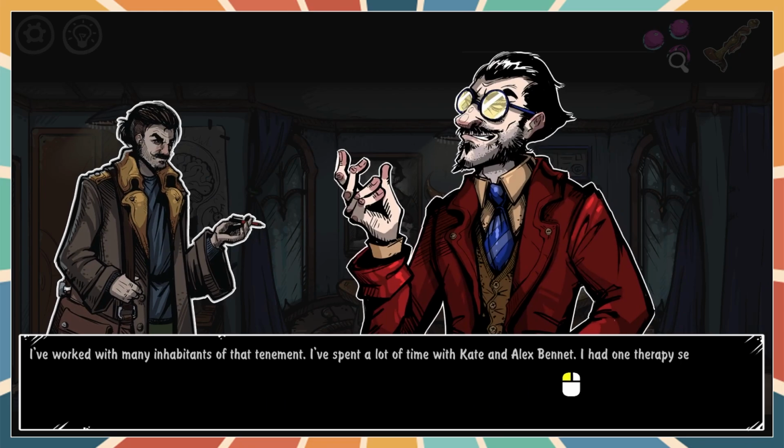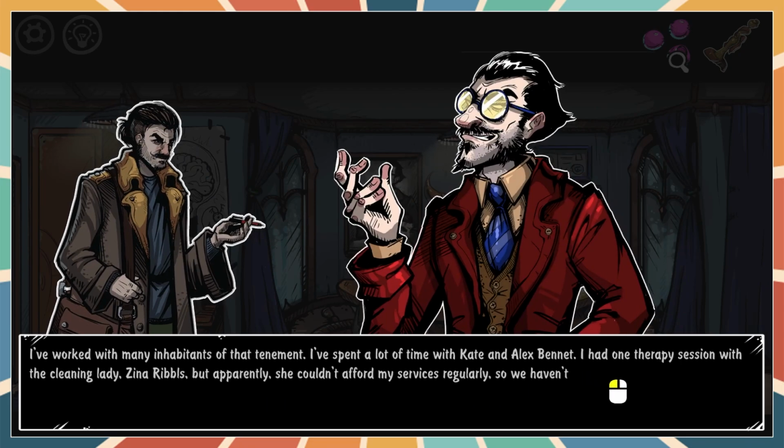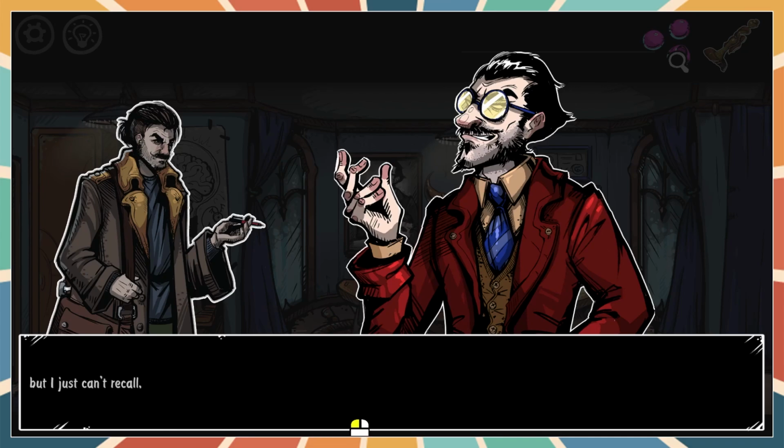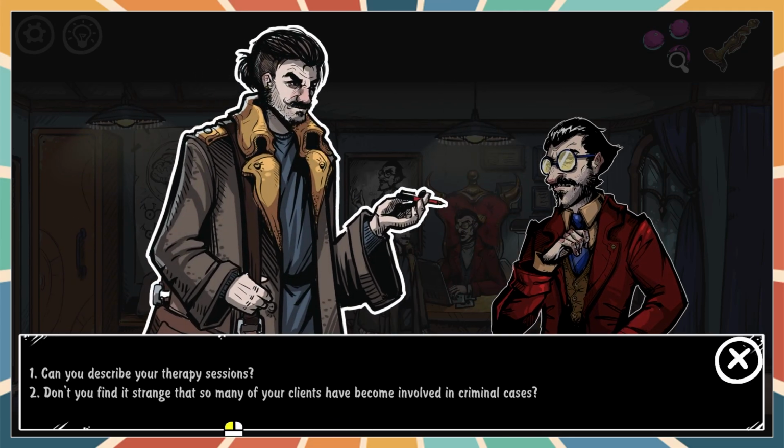I've worked with many inhabitants of that tenement. I've spent a lot of time with Kate and Alex Bennett. I had once a therapy session with the cleaning lady, Zena Ribbles, but apparently she couldn't afford my services regularly. So we haven't met again. A local blogger named Robin visited me too, although I feel like he was just gathering information to make some new posts. There may have been someone else, but I just can't recall, Detective.